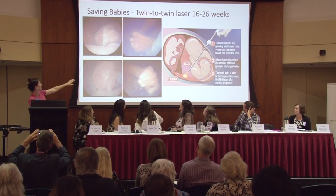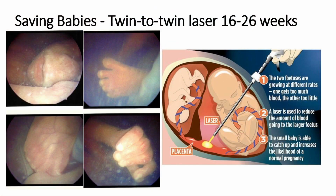Another procedure that is done is called the twin-to-twin laser, and that happens for identical twins where the blood vessels in the placenta don't distribute the blood evenly, so you get one baby that gets too much and you get one that doesn't get enough. So we put the lasers in, you have cannula, like if you're having your gallbladder out, they put some ports in, we put the scopes in, and this is what we see. So their little face and nose up the top, you've got little feet and toes, fingernails are on them, you can see. And we laser the blood vessels so that you get even blood distributed between both babies.